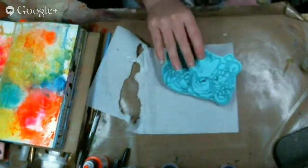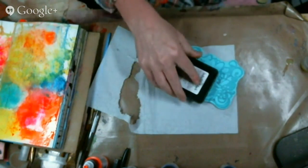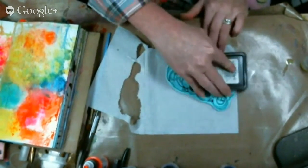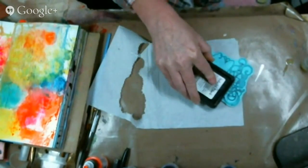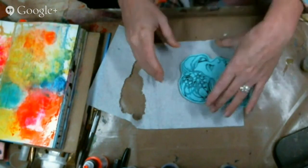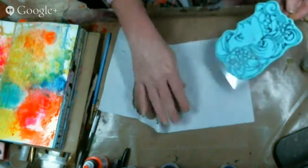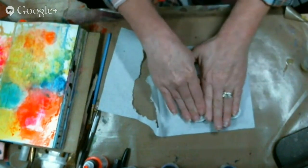And I'm going to use Indian ink to stamp her, and I'm stamping her on tissue. Last week we did that paint over technique with the tissue, with the napkins. And remember I told you I kept that part of the napkin we pulled away? Well, this is the part we pulled away. So I'm actually keeping it, and I'm going to stamp onto it tonight. So I actually did not waste it at all. I just think the stamp is so pretty.